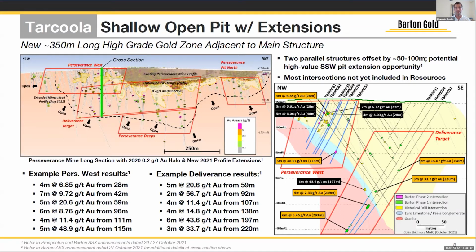But our drilling has also identified an entirely new gold zone immediately adjacent to the pit wall, and we've called that Perseverance West. Now, that is about 350 meters long, it's shallow, with a lot of high-grade intercepts. And what that means, if you look at the cross-section on the right, is that if you're considering a south-southwest extension of this open pit, not only are you going to be looking at the opportunities to deepen the pit or broaden the pit, but in a south-southwest extension, you're going to have 2 parallel structures providing you 2 paying gold zones in development, which is a fairly unique advantage. Whereas historically they were just mining the one gold zone, the one structure, being that Deliverance structure.